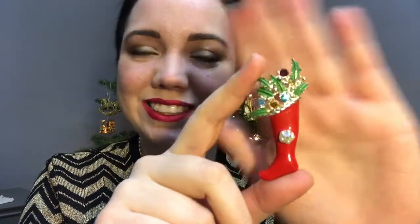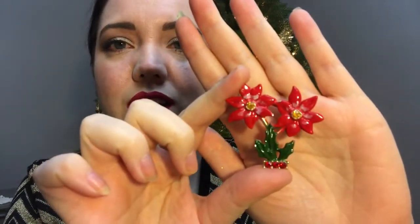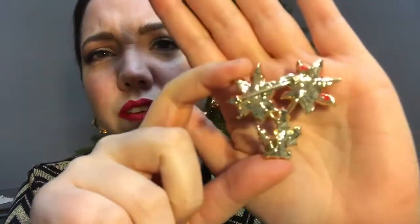And then we have a stocking. Christmas stocking. And I loved this one. This was Holly. And this one is marked BJ. But you know, I was thinking BJ was Betsey Johnson. But obviously, for these older ones, it wouldn't be. So I'm going to have to dig a little bit more and do some more research again.